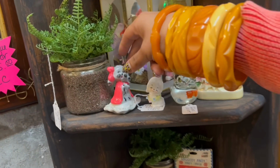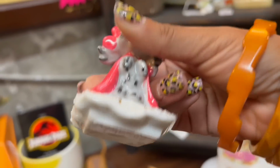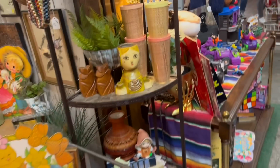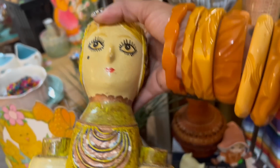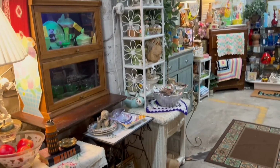I have to do a voiceover because I'm standing under an unbearably loud speaker. I'm super excited to see this little puppy in a cape, and I'm definitely gonna buy it. And now I'm looking at this papier-mâché lady. She's $15. She's made in Mexico. She's got a little wear, but I think she's absolutely fabulous, and I'm putting her in my basket too.